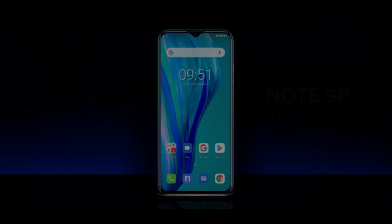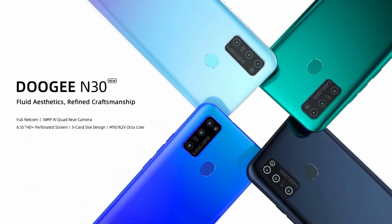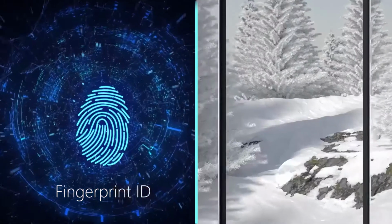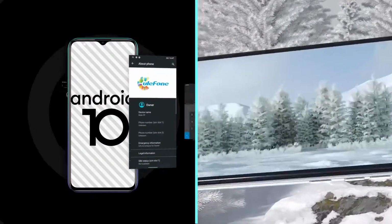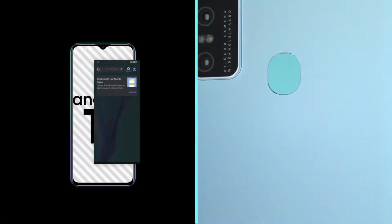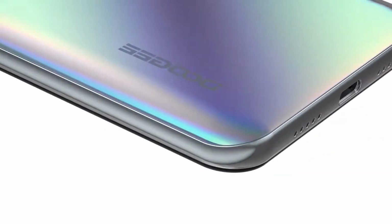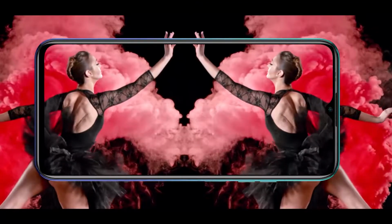We're going to compare the Ulefone Note 9P versus the Doogee N30 to find out which is the best rugged smartphone for you. Both phones have some great features, but also some drawbacks that might make you want to avoid them completely. Watch till the end to learn the pros and cons of both phones and also a side-by-side comparison of each phone's specs, including durability, battery, price, camera, warranty, and more.